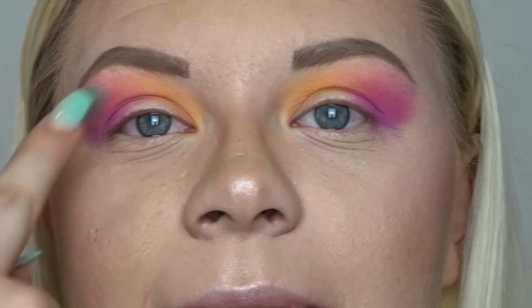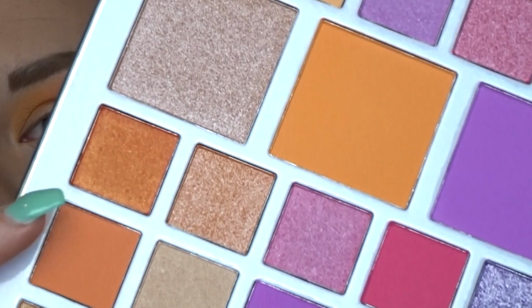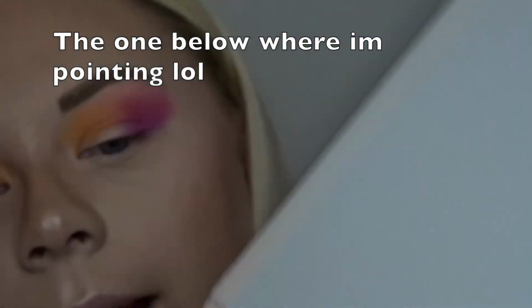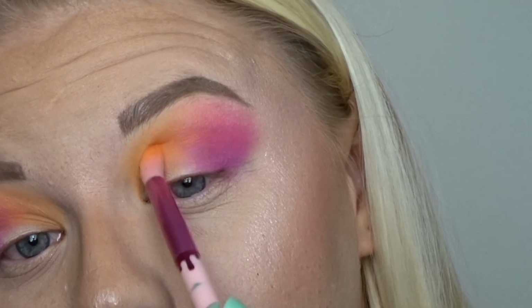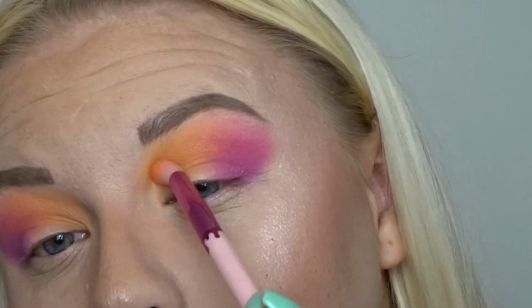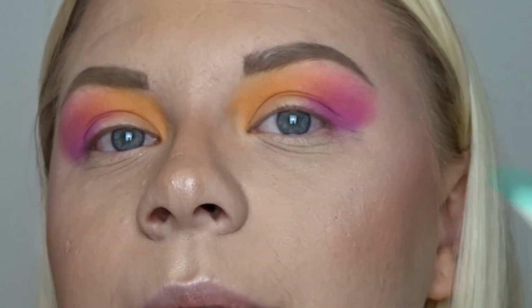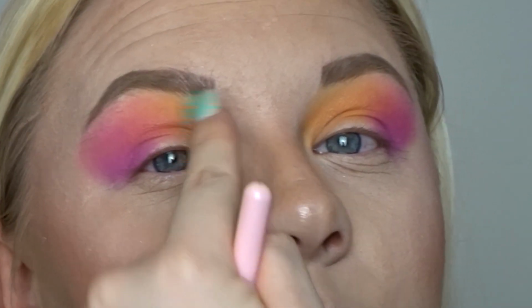And then to this inner corner where I've got the orange, I'm going to take this slightly darker orange down here, and I'm just going to build that up. And I also just grabbed a pinch of that yellow just to blend the very outer corners of it.